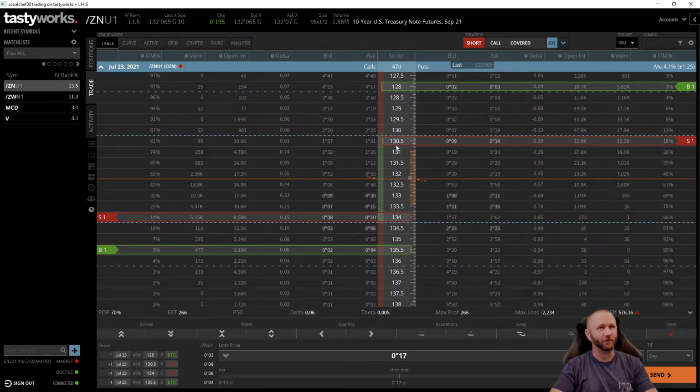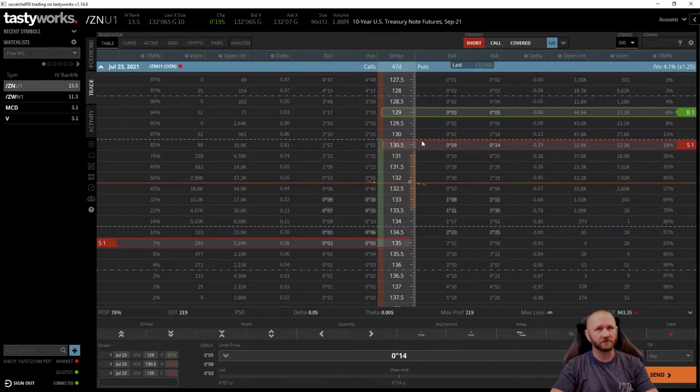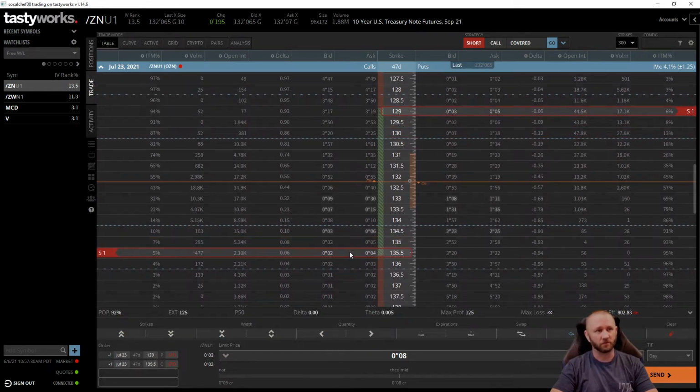There we go. 128, right? Oh my gosh. There you go. $1.50, the 129s. Man, my math is off today. So 70 pop for the iron condor, which isn't bad. You do get more in credit, and you do have a max loss, and the buying power is cheaper. However, you lose that probability of success by quite a bit. So the 129s and 135.5s are really nice.